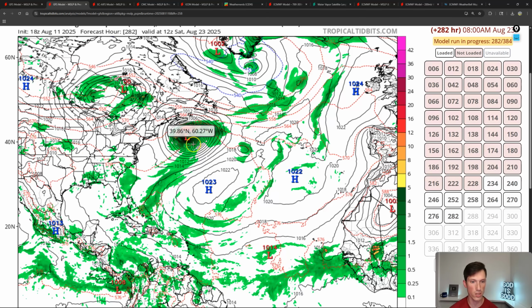So yes, this does get close to the southern coastline of Nova Scotia. It's a powerful hurricane. But this is as far out as I got this run. So it might go up and clip southeast Newfoundland. But I got you covered. I'm going to cover you guys too when the time is right.